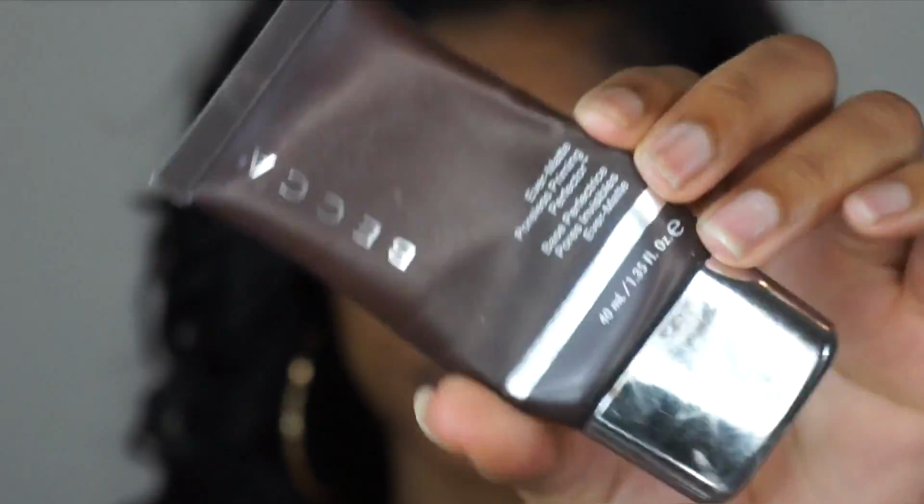First thing I'm going to do is put some of this matte primer from Benefit Cosmetics on my face. And then I'm going to also put Becca Ever Matte Poreless Primer over top of that as well.